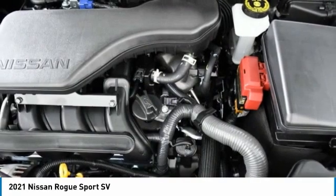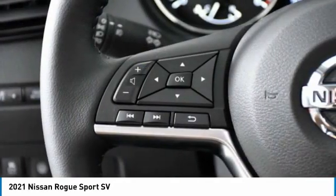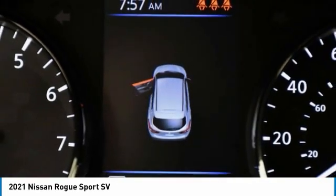Here are some of this vehicle's great options: heated mirrors, aluminum wheels, rear spoiler, brake assist, daytime running lights, fog lamps, privacy glass, FWD, integrated turn signal mirrors, four-wheel disc brakes.